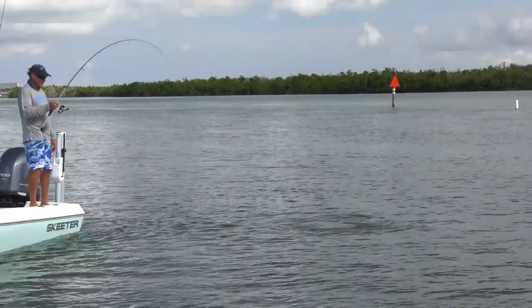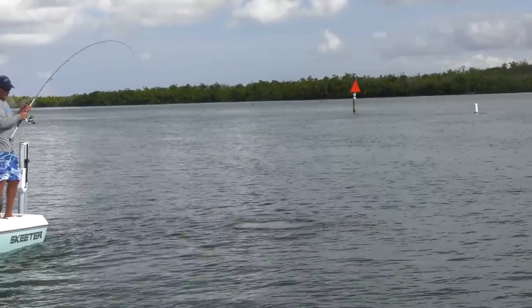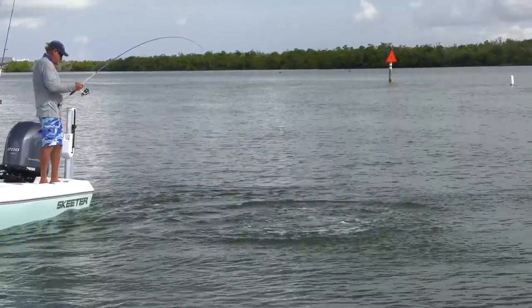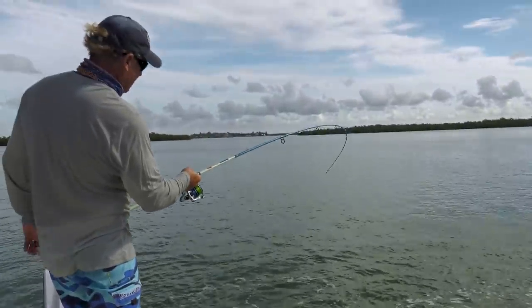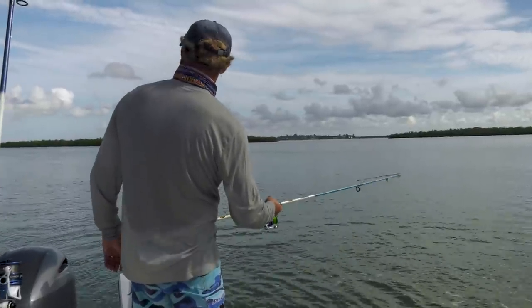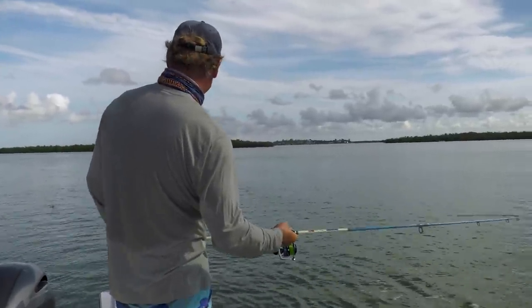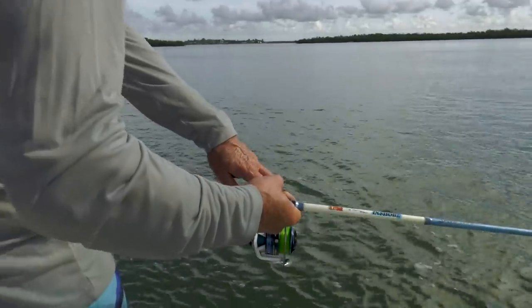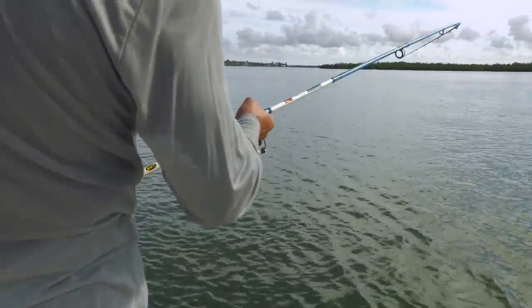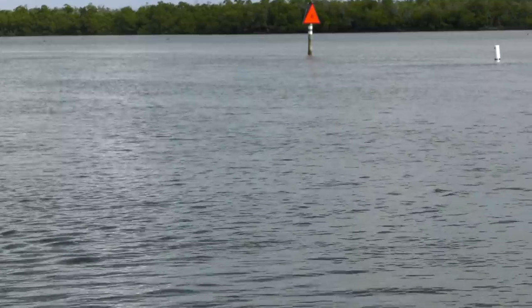Nice tarpon, Blair. Perfect size for the tackle we're using. Awesome. I actually have caught about 125 pounds on this 8-footer. Really? That's too awesome. Takes a little while to get them in. But yeah, it's all right. That's what we're out here for, is the tug. We sure ain't out here for this heat.